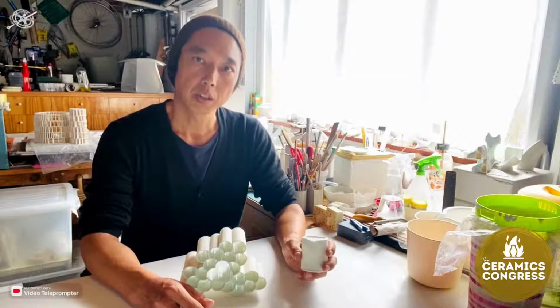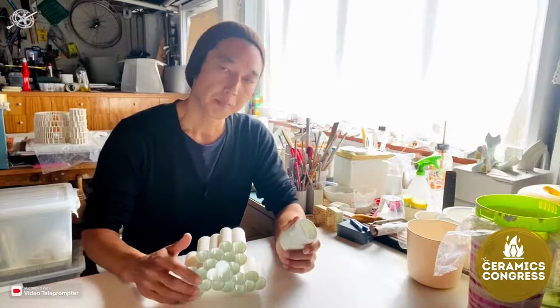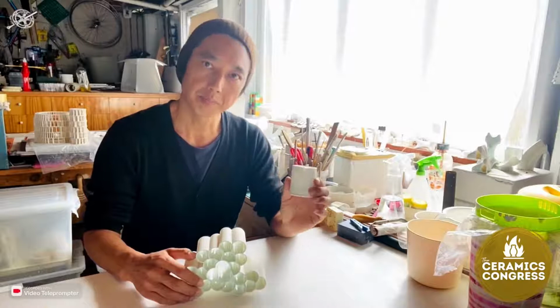In my workshop, I'll take you through my process. From clay preparation, rolling delicate slabs, to working with slabs to construct an object. And I'll put that into practice to make a milk pourer, along with a little object like this one.